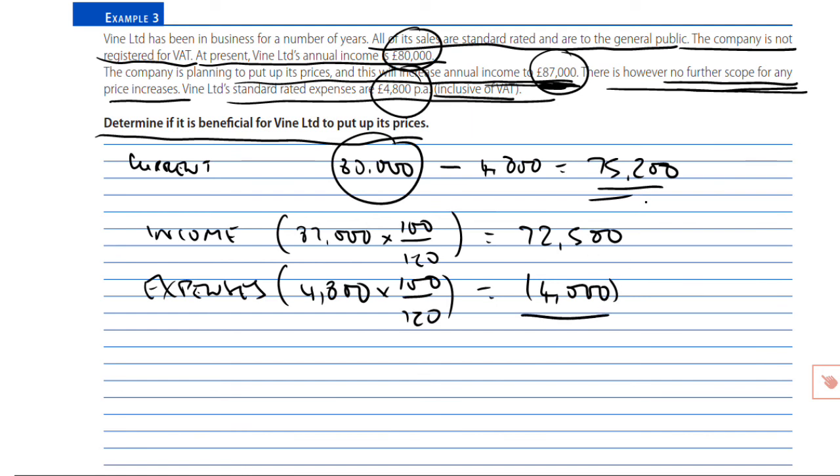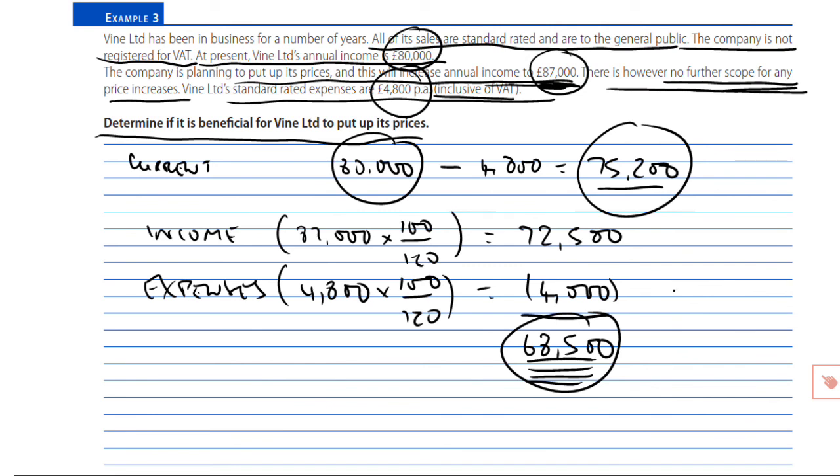But when we take 4 from 72.5, we're now looking at only £68,500 as our net profit. 68.5 compares unfavourably with £75,200. That is a decrease in net profit from 75.2 down to 68.5, about £6,700. So we will be looking at a decrease in profit through VAT registration of £6,700. Answer, therefore: don't do it.